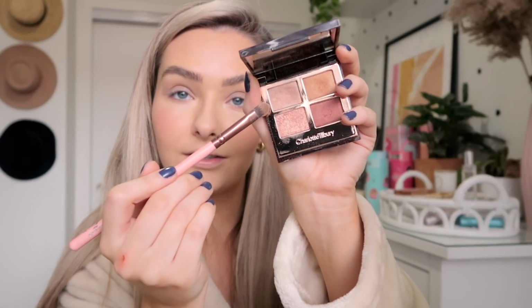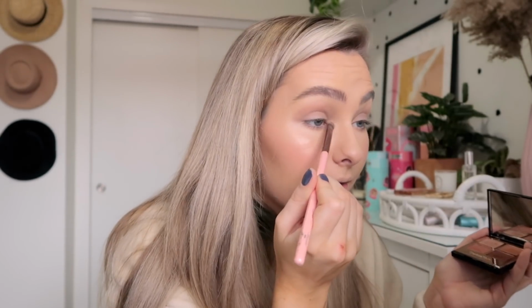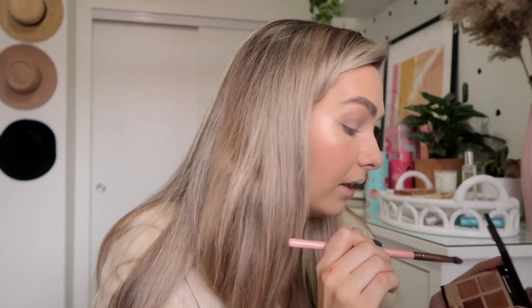I think for eyes today, I'm just going to keep it simple and do Jet Setter. For my inner corner and highlight, I typically go into the Dreamgasm eyeshadow palette from Charlotte Tilbury. You can tell this color here is very well loved. And it's the perfect inner corner highlight, brow bone highlight. And I've trimmed it a few times, but you guys can see my white eyelash. If you know, you know.